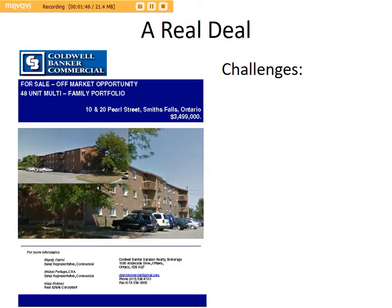Now, there were some challenges with this property, aside from just the price. There was also the fact that it is a 3-story walk-up. There was no elevator, so 2.5 stories is about the maximum that you want to go without elevators. Once you get into 3 stories, it starts to become a challenge to rent that top floor because there's 2 full flights of stairs for people to walk up.